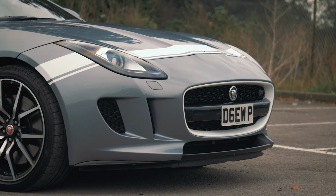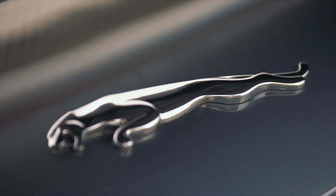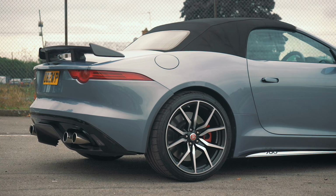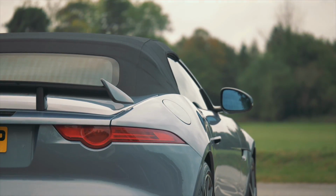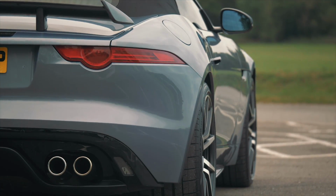So this is an F-Type S, and obviously you've got SVR parts in it. Do you want to go over what you did with that? I've put the forged SVR wheels on, running 305 tyres on the back and 265 on the front. It's also got wheel spacers on the back to bring them out and widen the track.